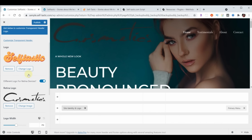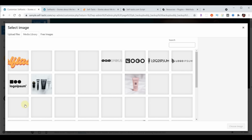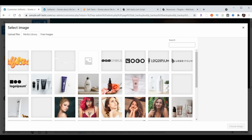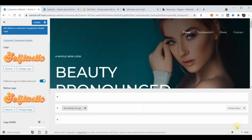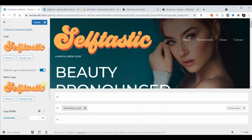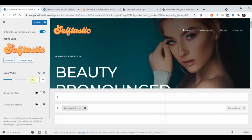And we'll scroll down. We'll change the next image. Now it's in our library. So I'll choose it again. Choose image, scroll down, and what width do I want it? And this little icon here says on a regular computer screen. And I want the width on a regular computer screen to be 230. See how that made it the correct size there?